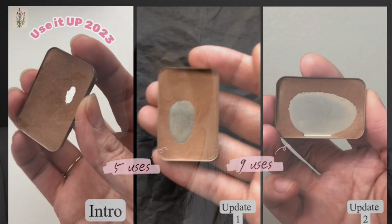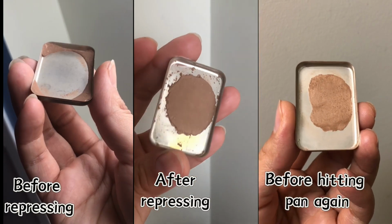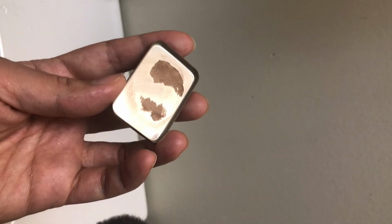Next is the NARS Bronzer. This is how much progress I made with this product from the intro to the last update. I didn't do a very good job at tracking how many times I've used most of the products in the past 3 months. Honestly, I have no idea how many times I've used it to finish up since I repressed it. But either way, now that this is gone, I can focus on the MAC bronzer that I brought in from the previous video, which is amazing.